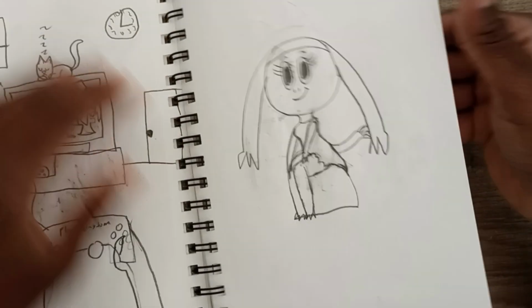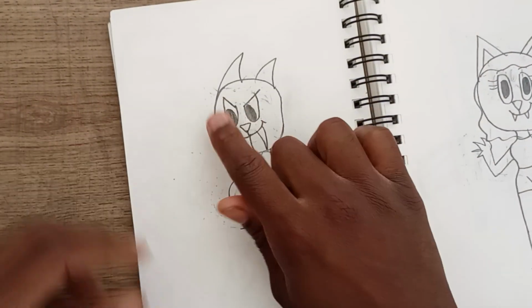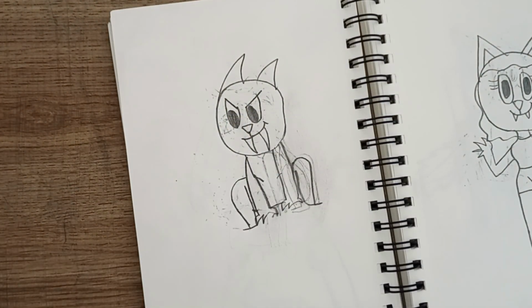Oh, I had to turn the page a little bit too much. Here's Tiger from Cat Island Adventures. Tiger, the saber-tooth tiger character from Cat Island Adventures.